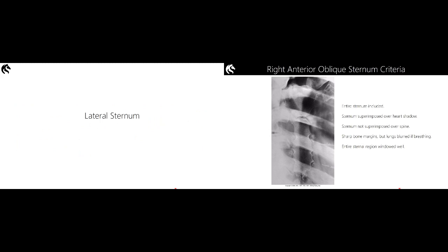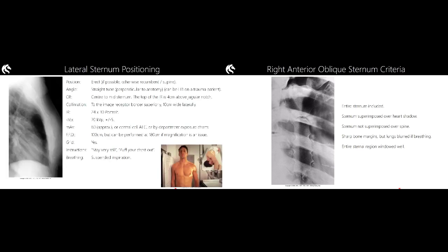The lateral sternum. The lateral sternum is the most useful projection of the sternum and should be the one that you do first. Center to the mid-sternum. All right, so the top of the image receptor is above the jugular notch. Fantastic. You should make sure that the entirety of the sternum's on it.